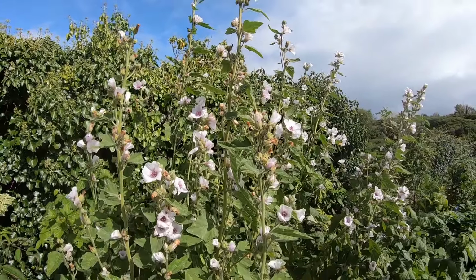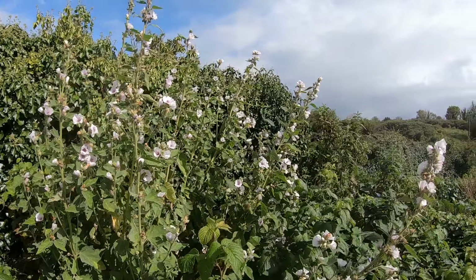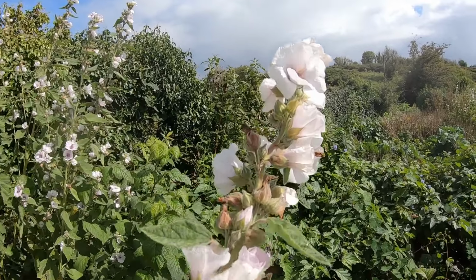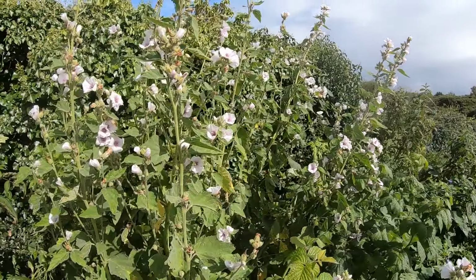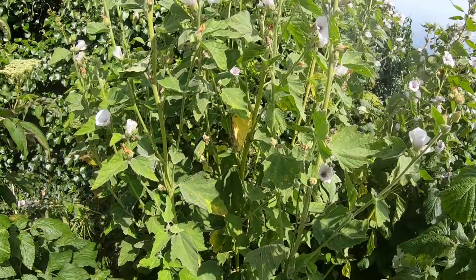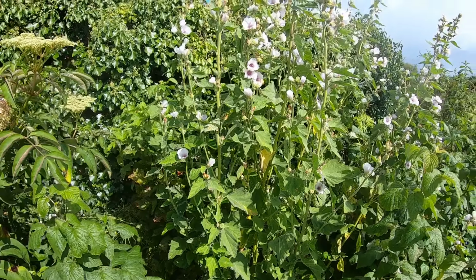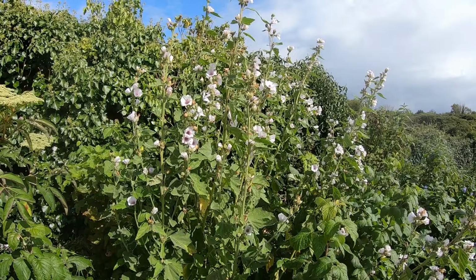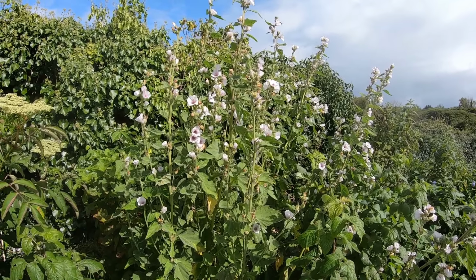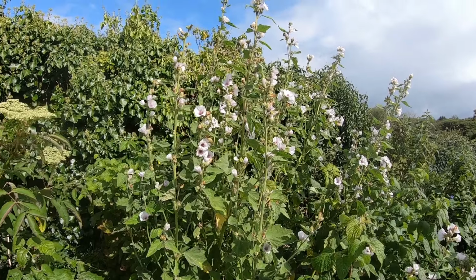Here you can see the marshmallow. It produces lots of flowers, so it looks nice and it's great for the insects. It attracts beneficial insects to the garden. And it also is a medicinal plant. The leaves are really good for mucilage, and they're very soft leaves actually. It's a herbaceous perennial, so it'll recede to the ground again in the winter, so you have to dry some leaves for the winter time if you want to drink tea. And we've got those available too.